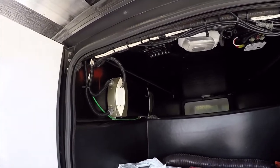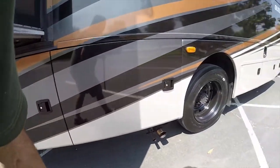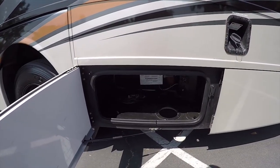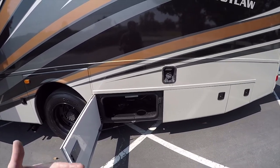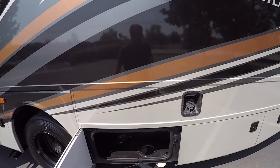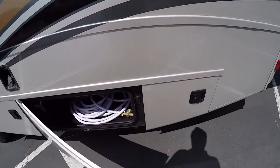Equalizers and your slide out controls are right here. And the hoses are here for your hookups. As we go back, this is your power hookup. It comes with a power cable that's plugged in somewhere else, and it's got an auto transfer switch. So what is an auto transfer switch? Some RVs, you have to plug the cord into an outlet from the generator to have the generator provide power to the RV. Not this one. It automatically switches to the generator or land power, depending on what's available.